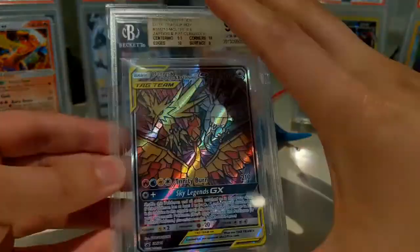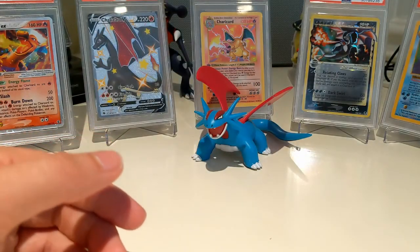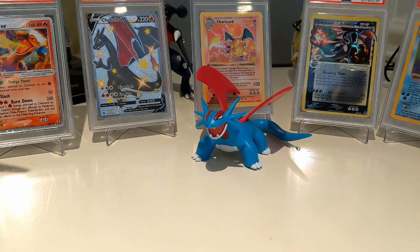So this is just one that I pulled from an ETB. I think I had two, and I left one in foil, and then this was the other one that I decided to send in. I think this was the better of the two, in my opinion.